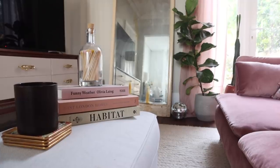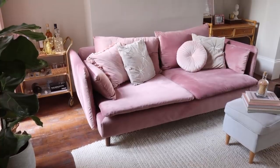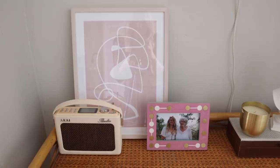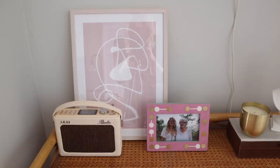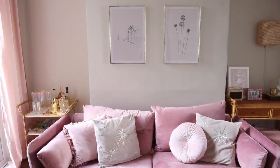And instead of a coffee table, I actually just used this pouf from IKEA, which I stacked a few of my books on and a candle. For the prints, I put this Decennio one on my desk, and the two above the couch are from Unique.